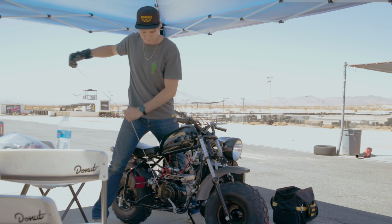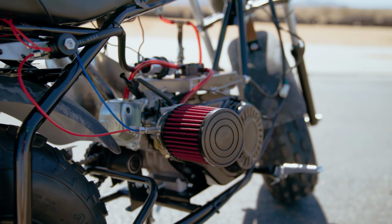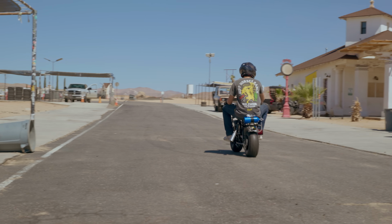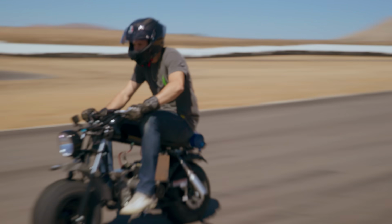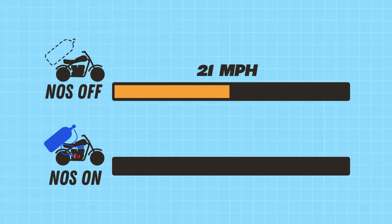Okay, so we have our built mini bike over there. It's a little bit of a hard thing to start with a crappy pull cord, so I'm letting it warm up right now. Since I did a full engine rebuild on this bike and removed the governor that was limiting its top speed, I needed a new baseline without nitrous. This time, however, we'd be after the highest possible top speed. Just hit 21 whopping miles an hour. With a new baseline of 21 miles per hour, I was ready to reset and try this thing with Nos.